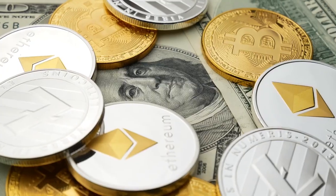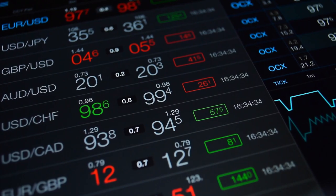The best part, technical analysis isn't limited to a specific market. Whether you are into stocks, cryptocurrencies, Forex, or other asset classes, the principles still apply. It's like a universal language spoken by traders worldwide to decode the market's behavior.